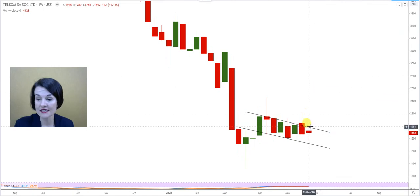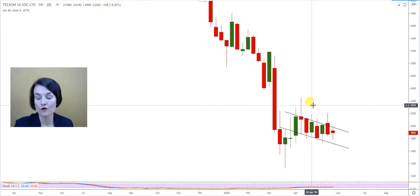But obviously let me give you that exact level. 19.80 entry level, stop loss you can use is 17.24 as a possible trade for this Telkom graph.